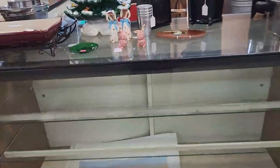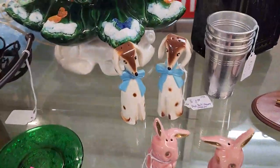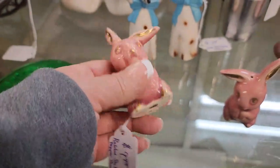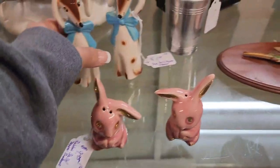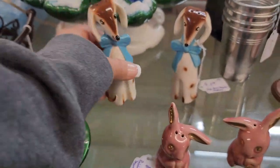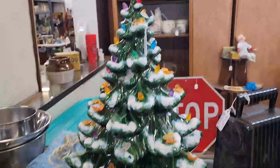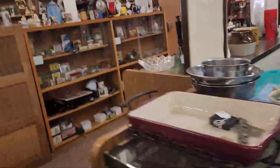Oh my gosh, look at these guys. The dog salt and pepper shakers, but look at these bunnies. Oh my gosh, these bunnies are cute. They don't have their stoppers though. Neither do these guys, but they're super cute. Yeah, I know. Look, it's got its base. It never has a base.